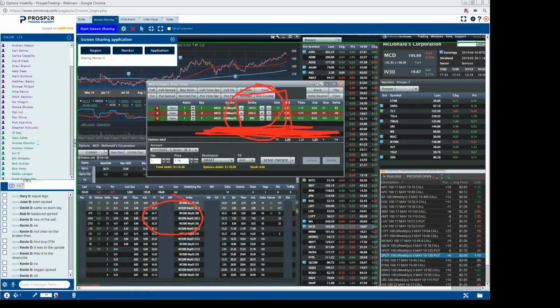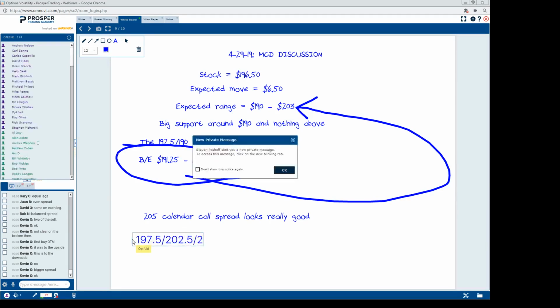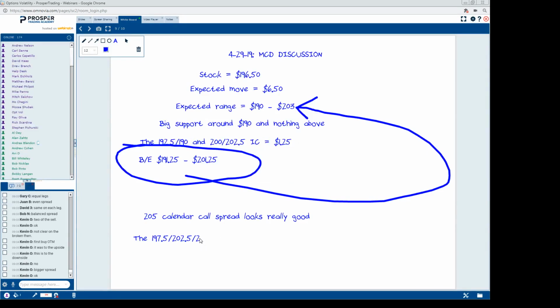Okay, this is really good. This is really, really good. If you like an upside play here, the reward to risk on this is great. So the 197 half, 202 half, 205 broken wing fly for $1.20 is really good.